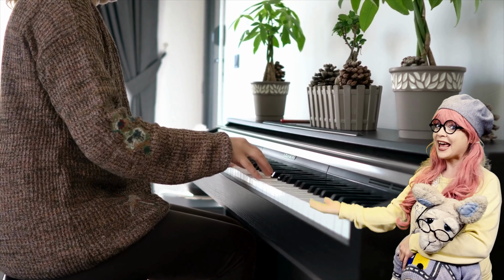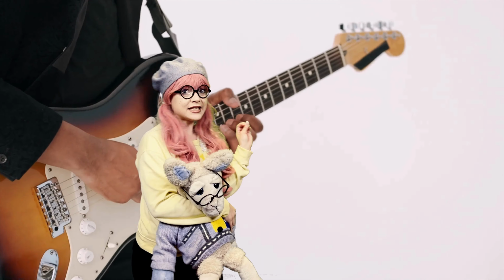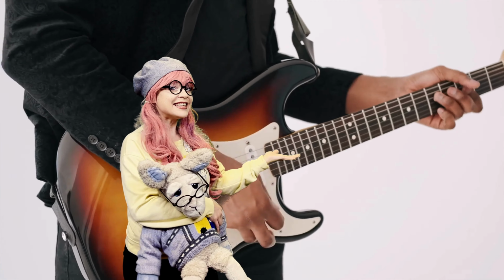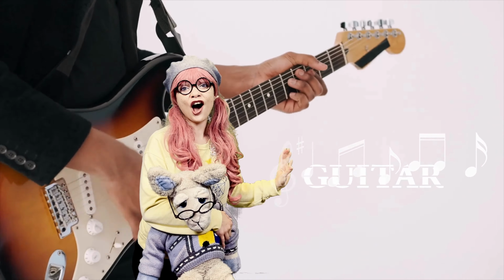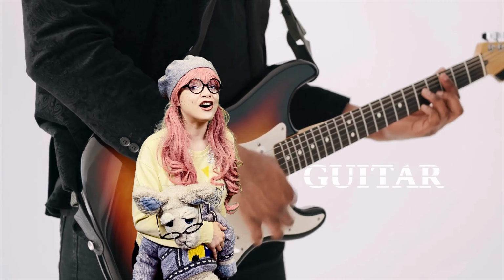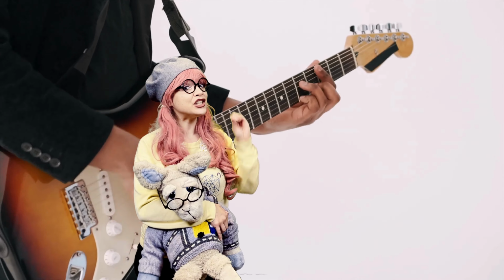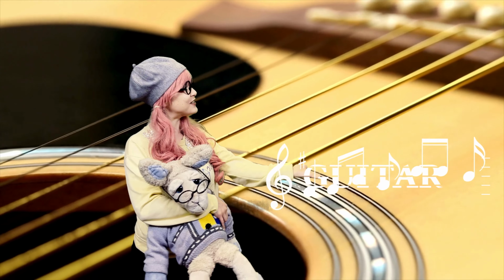Beautiful. Piano. What's this? Let's hear the sound of it. This is a guitar. Guitar. Say it with me. Guitar. Guitar. And let's hear the sound again.